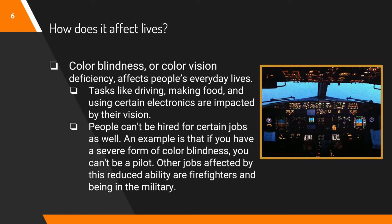Colorblindness, or color vision deficiency, affects people's everyday lives. Tasks like driving, making food, and using certain electronics are impacted by their vision. People can't be hired for certain jobs as well. An example is that if you have a severe form of colorblindness, you can't be a pilot. Other jobs affected by this reduced ability are firefighters and being in the military.